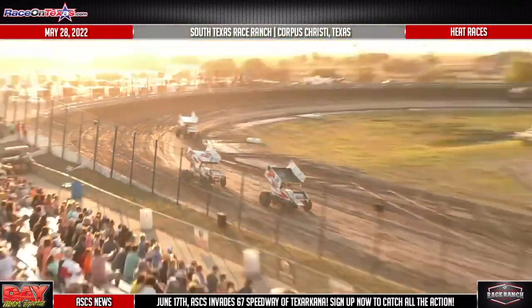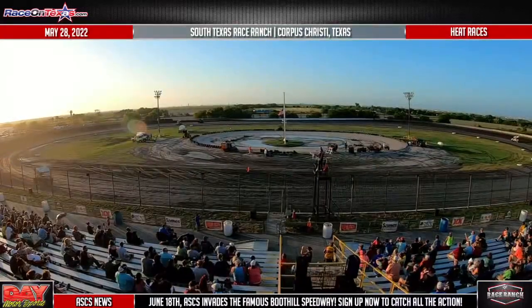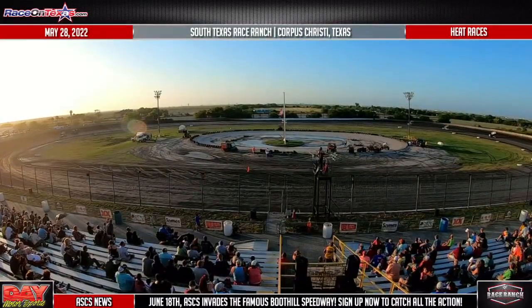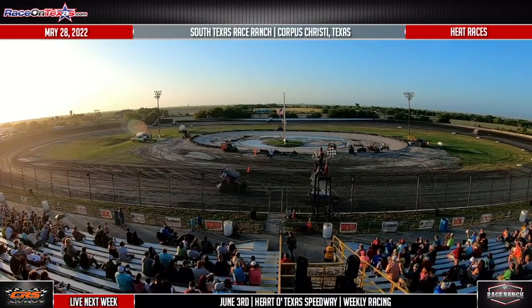Danny make a move coming through three and four. He's driving it in hard. Not going to have it, though. Up front, it is Craddock in the 7. Takes the win. Second place, Isaiah Garcia in the 17. Running third, Willie Reed in the 3. That's the way they finished. That is heat race number 1, 305 wing sprints.